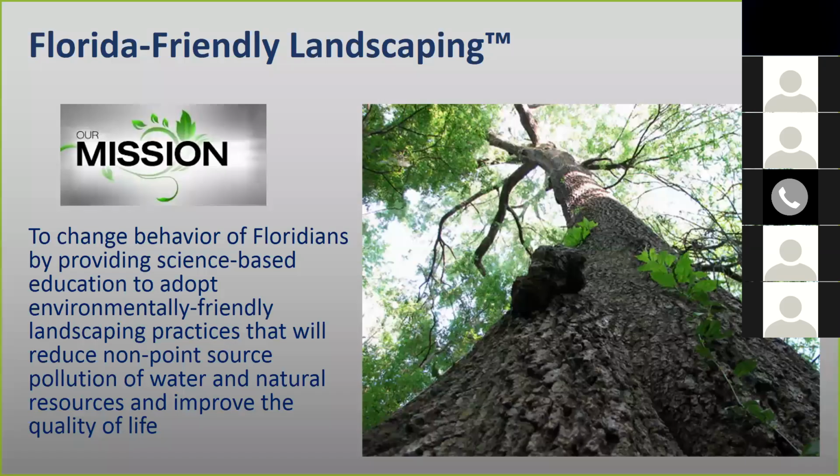That was a PSA from Maine called Think Blue. I like it. I think it demonstrates the point well. So the mission of Florida Friendly Landscaping is a tall one. We not only want to provide education, we also want people to actually change their behavior and possibly even their expectations of what they think a Florida landscape should look like. But most of all, we want them to maintain their landscapes in a more environmentally friendly and sustainable way.